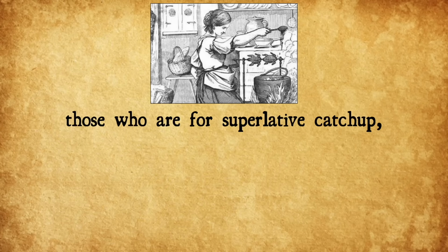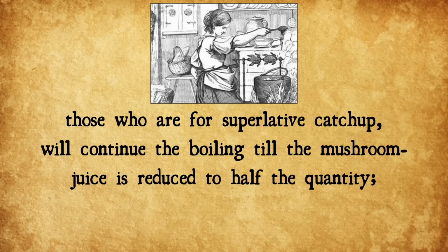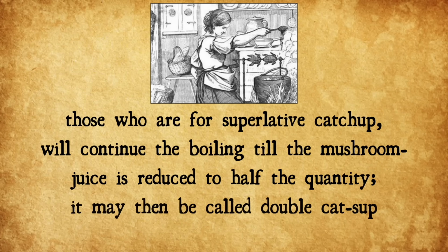And just like the recipe today, it's not meant to be used as a condiment, but more as an ingredient to help flavor sauces or gravy or stock. Kitchener also includes one of my favorite puns about ketchup ever. He says that those who are for a superlative ketchup will continue the boiling till the mushroom juice is reduced to half the quantity. It may then be called double ketchup or dog sup.